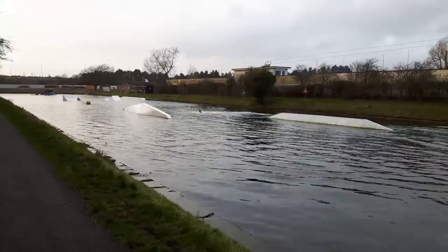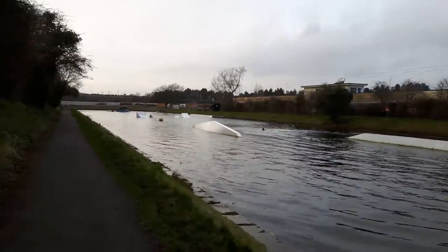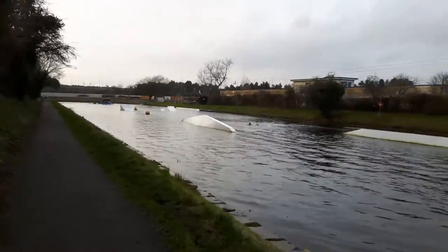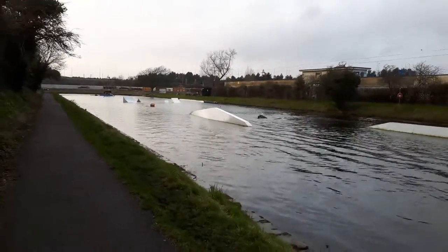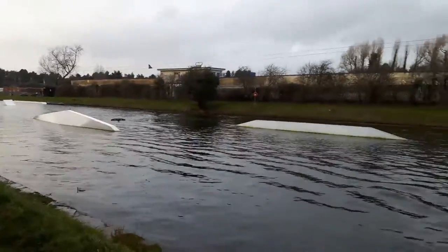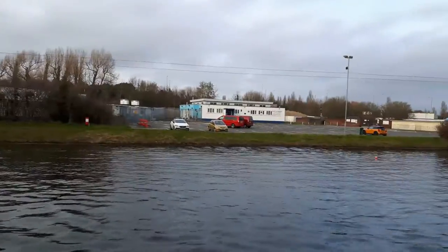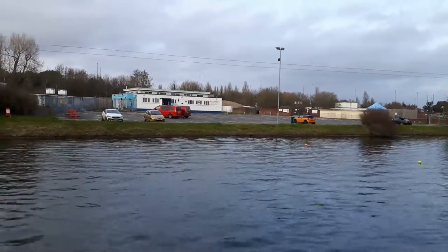Sort of like, whoops. Whoop, fell off. Sort of like a zip wire type thing across the water. Been there for a couple of years. It's Hilsea Lido over there. Built in the 1930s.